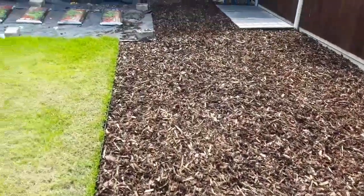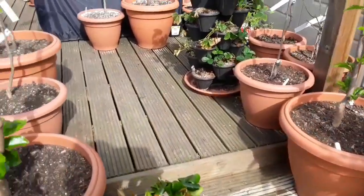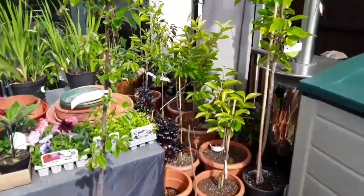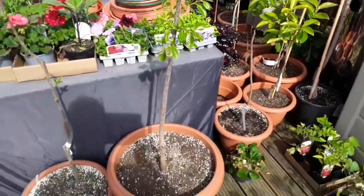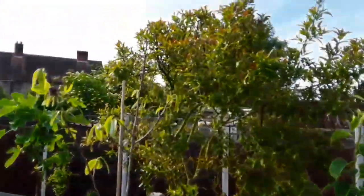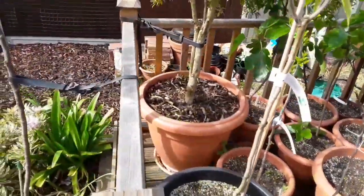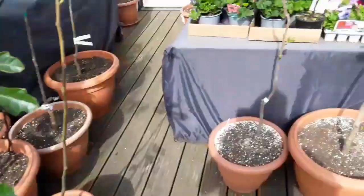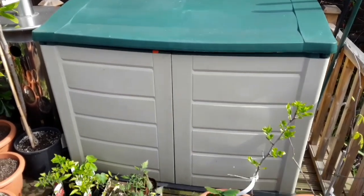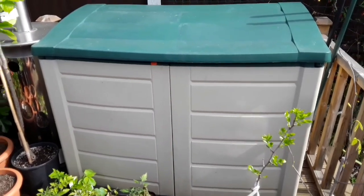But I'm very happy with the barked area at the moment, and obviously the plan today, time permitting, is to move virtually all of these trees that are on my decked area over to the barked area. The only exception is I won't be moving the pomegranate because it's very large and it's probably likely to be blown over by the wind, so I'm going to leave that strapped to the deck. And this little storage box, in the absence of a garden shed, that's obviously where I keep all my tools and various gardening implements and lawnmower and stuff like that.